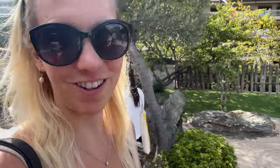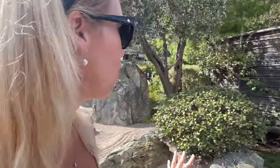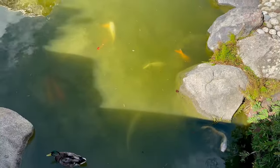Okay, so continuing our little tour of Monaco while I'm on my way to see Monet, we are going through the Japanese garden right now. Honestly, it's my first time here.